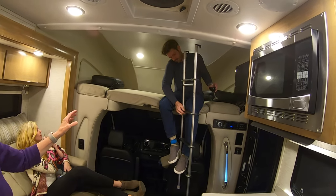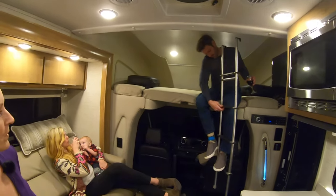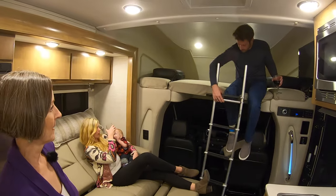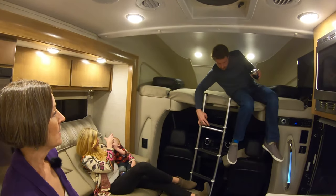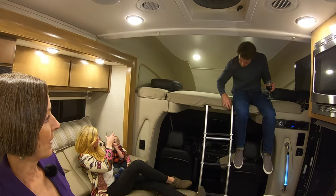We have the bed over cab, and so that'll be when Ethan gets a little bit older and he can go with us. That's where he'll be sleeping. And so you don't bonk your head, that center cushion folds up, so that you can actually walk into the cab area and walk out of the cab area.